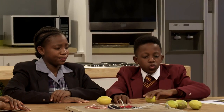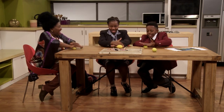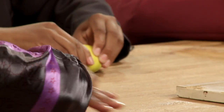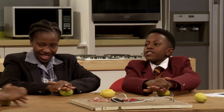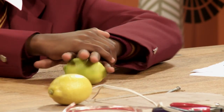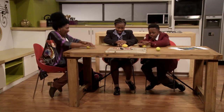How must we help? Can you just help me roll out some of these lemons? Is this to loosen the juice? Yes, exactly. Just to make it soft. This one is a hard one. But I love doing this. So therapeutic. I enjoy doing this, yes.